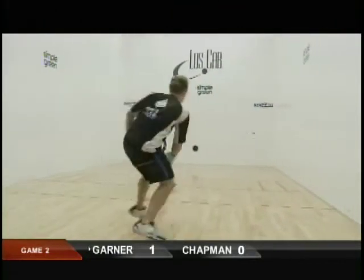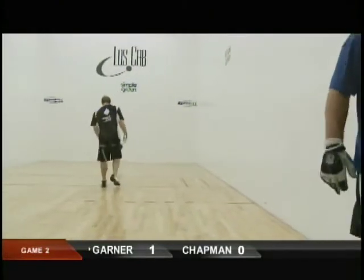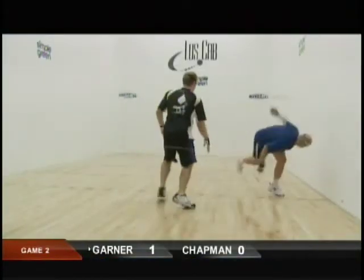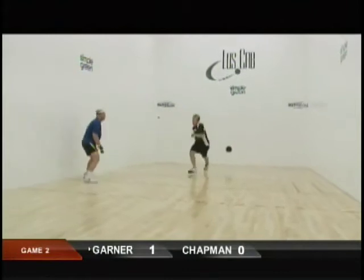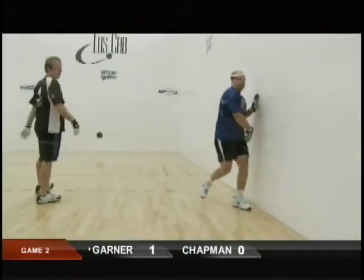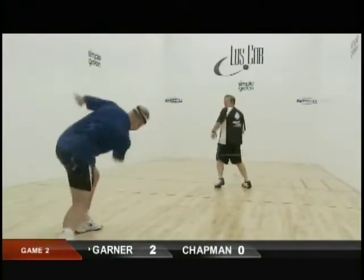Dave, what a rally. This is one of the best. What a shot there from Allan Garner. Just incredible. Allan Garner running to the back wall, stopping on a dime. Look at that get from Dave. And now it's Allan. Dave, amazing hustle. Watch Allan set himself on a dime. Has enough control of his body there to just direct that ball with pace right back down that right wall.